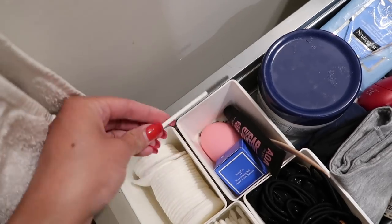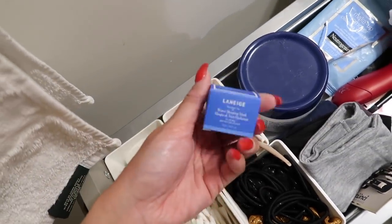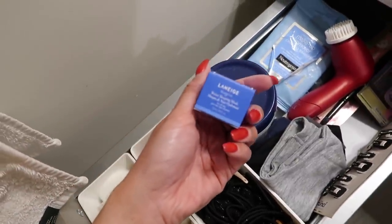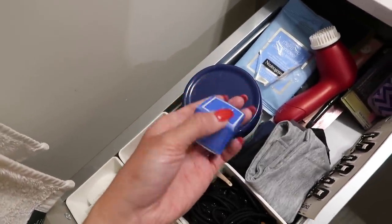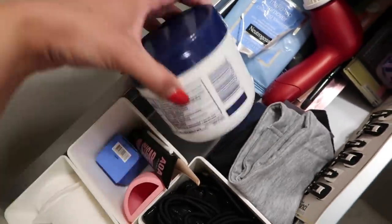This is my brush that I use for my eyelashes. I have this water lip sleeping mask that I got from Sephora as a Beauty Insider reward, and I don't like it at all. I tried it once and I don't like it. Beauty blender cleaner. And then I have a big tub of Aquaphor here.